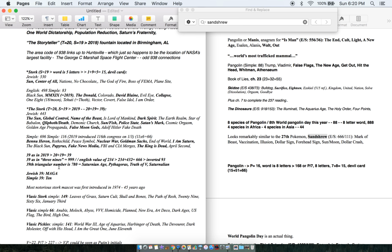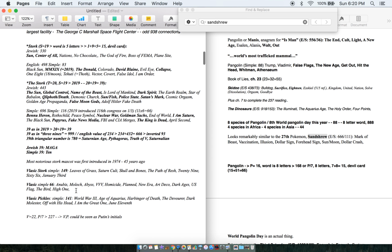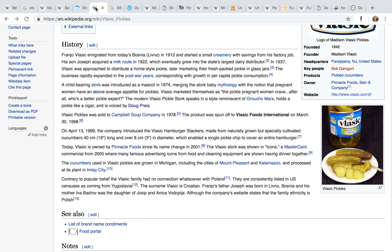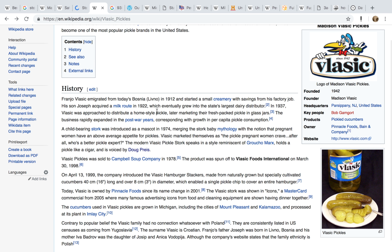Furthermore, the geometric values for 39 giving us Maga and 10. So we're going to get back to all of that in just a minute here. But what I wanted to point out was I thought it would be interesting to look at the most classic Stork mascot that's on everybody's mind, and it's the Vlasic Pickles mascot, right? It's the only one that I could really think of. And so he came out in 1974, which is now 45 years ago.